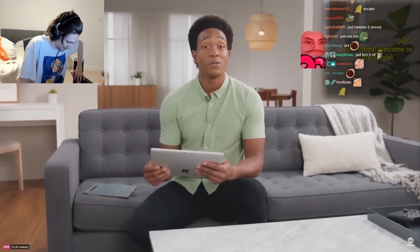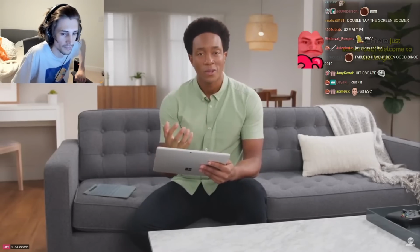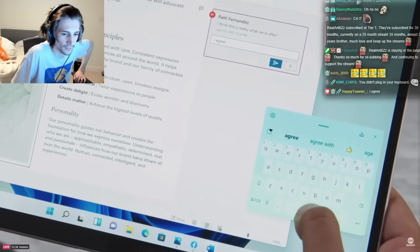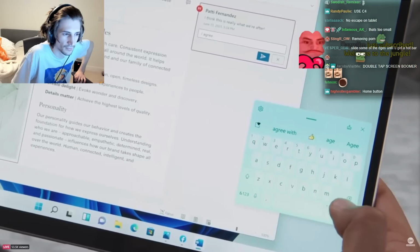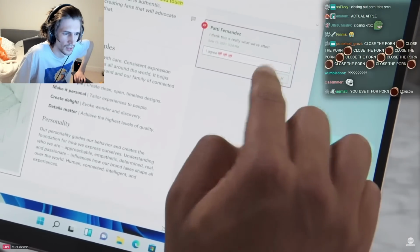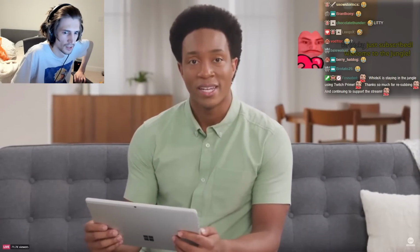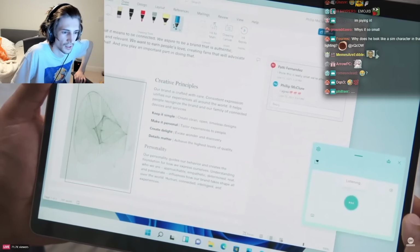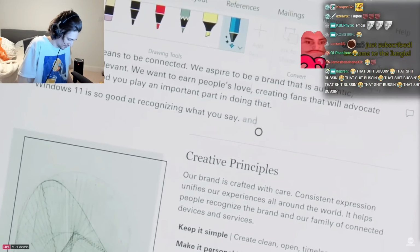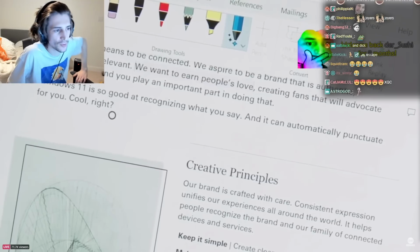Or you can use the new touch keyboard, which is amazing. Hold up. There are new themes, so you can make it yours. It might even feel like the one you have on your phone. You can swipe with your thumb, use the spacebar as a cursor, and it wouldn't be complete without emojis and GIFs. And last but certainly not least, voice typing. Arguably the fastest way to get your ideas down on paper. Windows 11 is so good at recognizing what you said, and it can automatically punctuate for you. I'll show you, chat. Cool, right? Maybe I'm just bad. And there are voice commands.